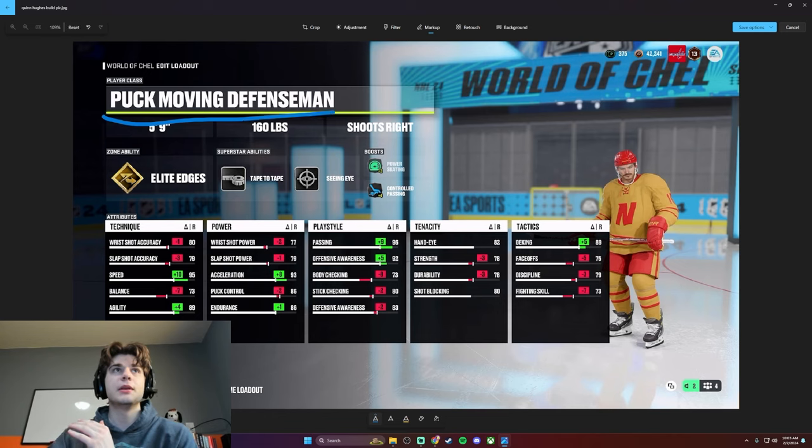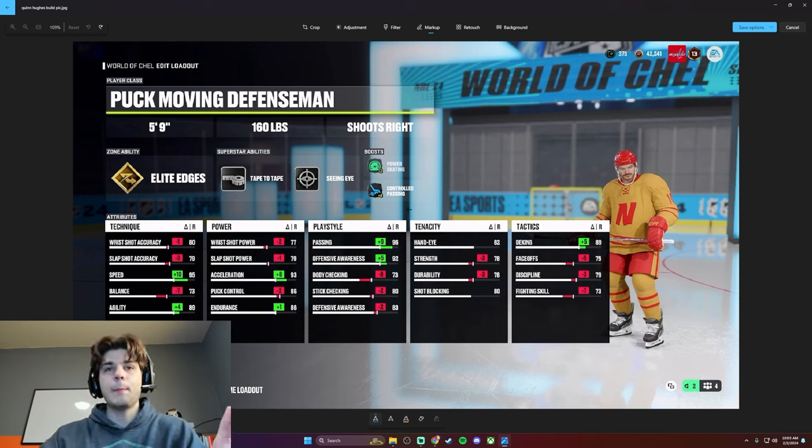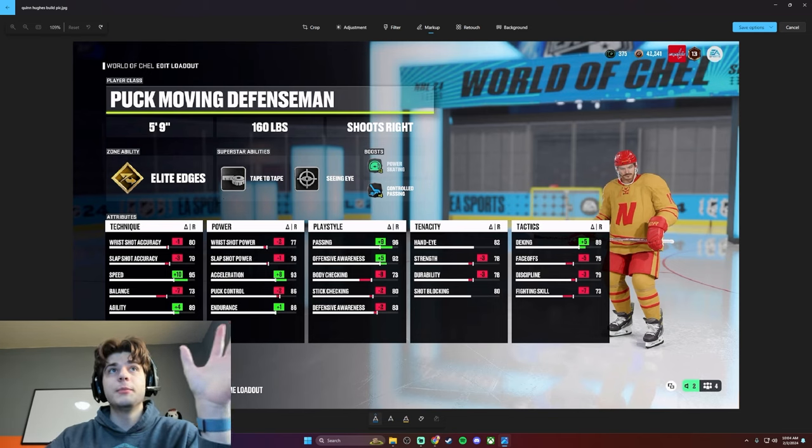Puck moving defenseman, 5'9", 160. He's a little bit taller and heavier in real life, but he's still the smallest player on the ice whenever he's out there. And that's okay because he's an absolute nang, crazy skating ability. He is quite literally the best, if not second best to Cale Makar, as far as skating defensemen in the NHL at the moment. I don't want to get too into all the stat breakdowns for all these little attributes, so you can just copy this stuff down, but I'm going to talk about his superstar abilities.